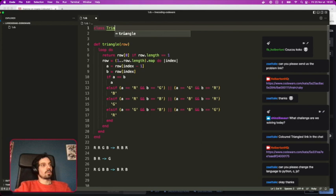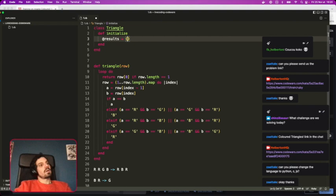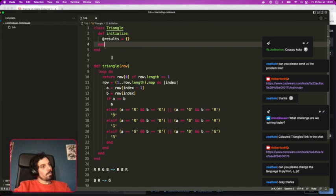I will implement that in a class because I feel it's easier. And I'll build a results hash. So basically, I will save every substring I get, every result I get. I will cache the result, so I will save the result for further use. And before computing anything, I will check if I have the result for the substring already. And if I have, I will use it immediately. So I think this can reduce algorithmic complexity and therefore optimize the solution.